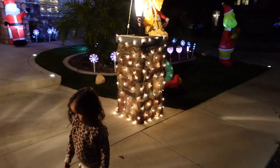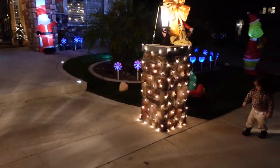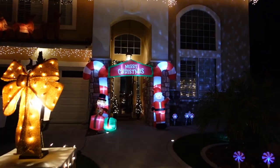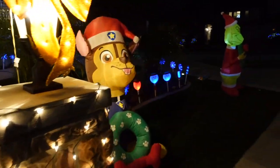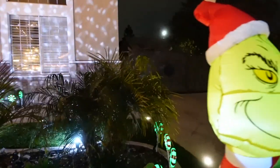These lights around these little stumps. Those are cool. What do you call them? These pillars? Columns. There's our newest addition. We're trying to still figure that one out. And we have, of course, the Paw Patrol that Elijah picked when he was little, which Amaya likes, I think. But that is it, you guys.